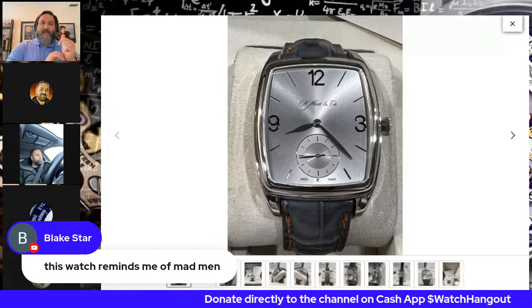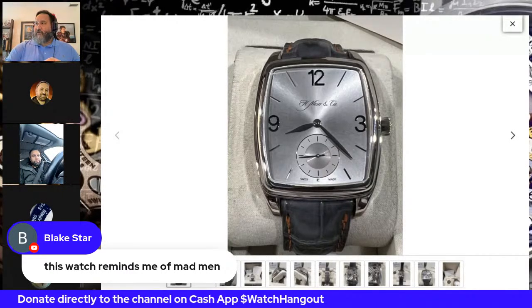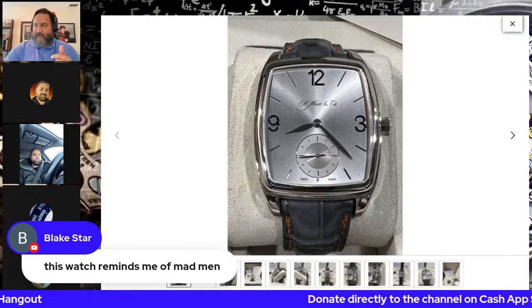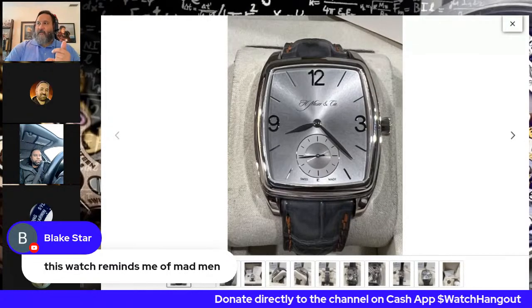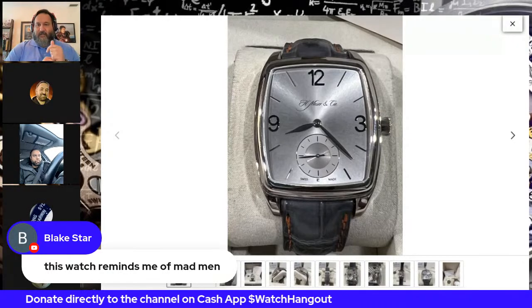This watch reminds me of Mad Men. I totally agree, and I can't remember who Don Draper's friend was, who also played Tony Stark's dad. I can't remember the character name or the actor. Roger Sterling, right? This totally looks like a Roger Sterling.